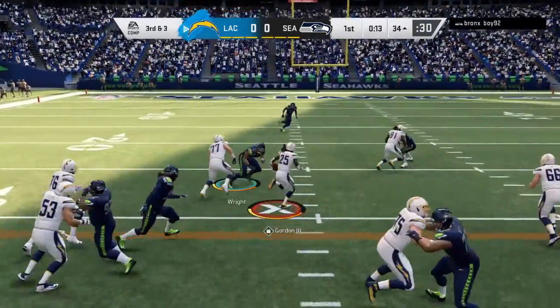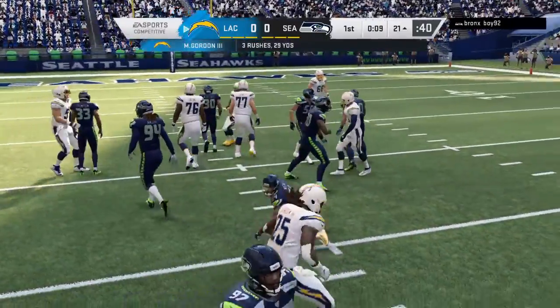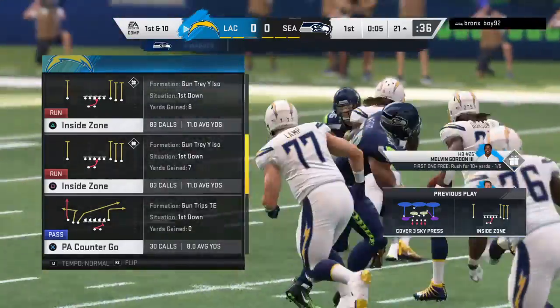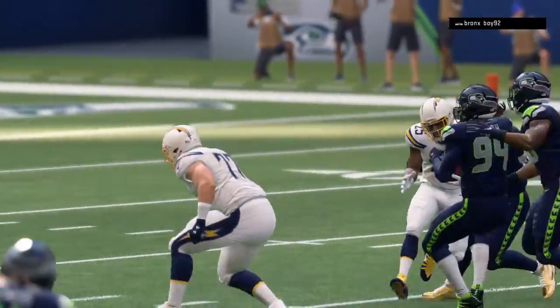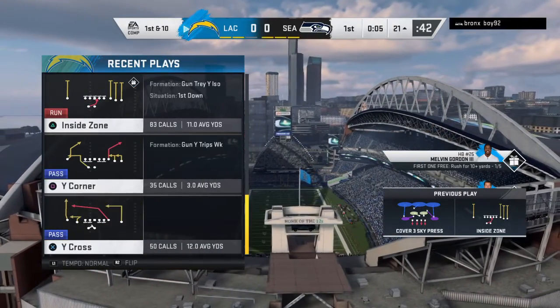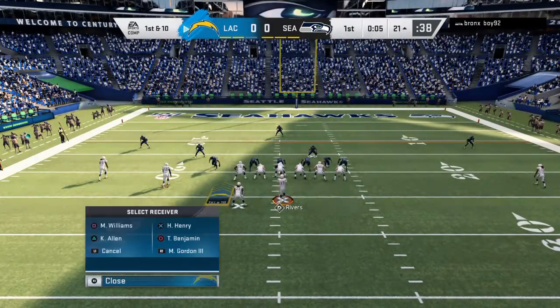They'll try and run it. Here's Gordon. And he's going to get this down near the 20-yard line. 1st down Los Angeles there with a pickup of 14 yards. Now the offense going to use the first of their timeouts. They'll have 2 remaining as we step aside here in this first quarter.